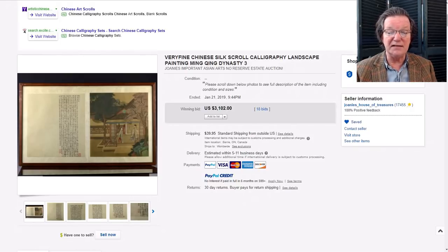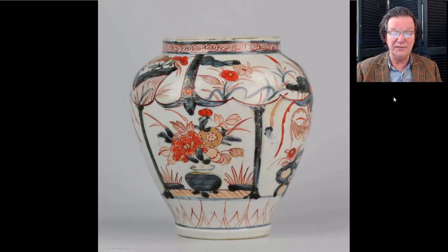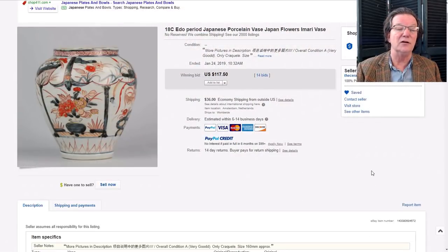All right, and then this, if you're a Japanese collector, this is a pretty good buy. This is a little bargain of the week. It was an early Japanese Arita jar, a nice old one. This was an early 18th century pot from the looks of it, and it went for, look at that, $117. How can you go wrong? This was from the ceramics and collectibles over in the Netherlands. It was a very, very good buy.